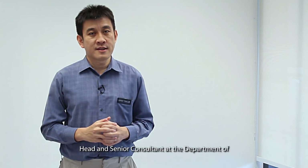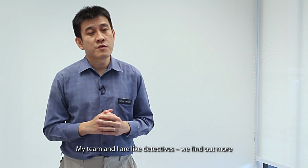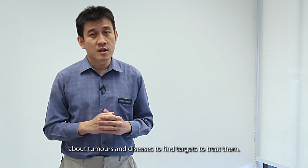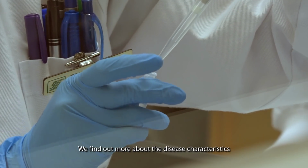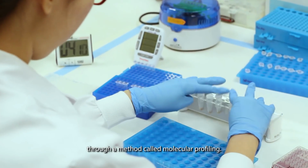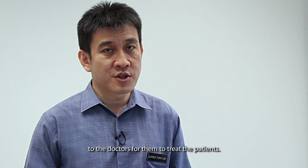I'm Tony Lim, Head and Senior Consultant at the Department of Anatomical Pathology at SGH. I also run the Polaris program at SingHealth. My team and I are like detectives. We find out more about tumours and diseases to find targets to treat them. We find out more about the disease characteristics through a method of molecular profiling. We then pass on this crucial information to the doctors for them to treat the patients.